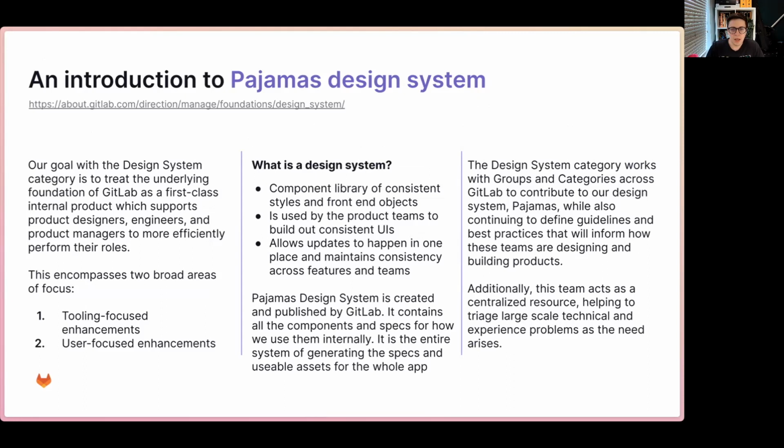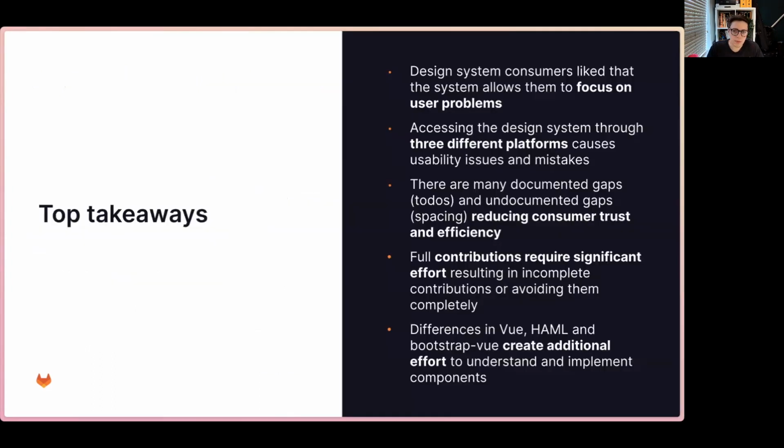contribute to GitLab. It's currently a component library of styles, front-end objects, guidelines used by product teams to build out consistent UIs when we make updates for those changes to happen all across features and teams and maintain consistency. Right now, it contains components and specs and the guidelines for how we use them internally, the entire system of generating the specs all the way through to usable assets in the whole app.